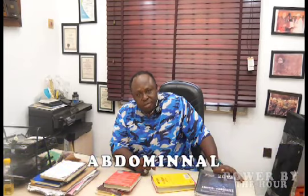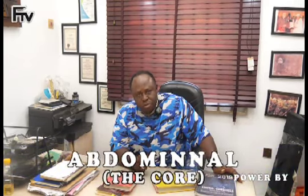And my last program is going to be the abdominals, the core. Anything that is going to strengthen the core is very important. The abdominals is the ABS. I could still sit on my chair or use my table, but probably I'm going to use my chair this time again. All I need to do is for me to rest on my chair.